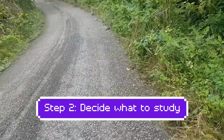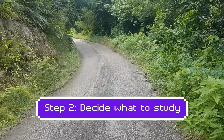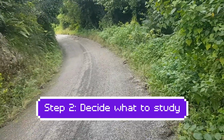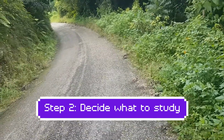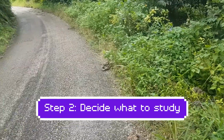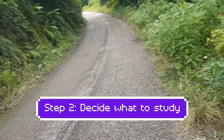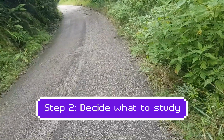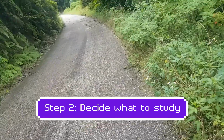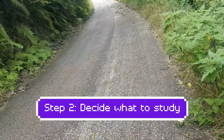Step two, I would recommend that you decide what you want to study. Now, what you want to study should be based on what you're interested in, but also you need to think about how what you're applying for relates to what you have already done. Now, what do I mean by this? If you are applying for a program, you should be able to convince the visa officer how this program benefits you. And one way of doing that is to show them that you have done something related to this before, whether it be you studied something similar previously or you had some past work experience that is linked to this program that you're applying for.